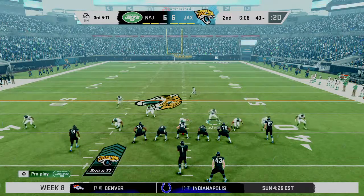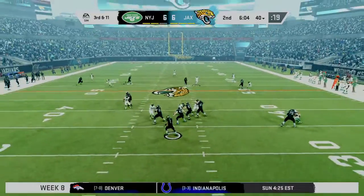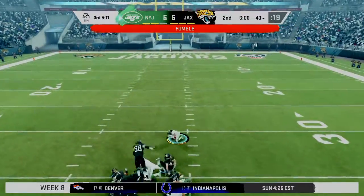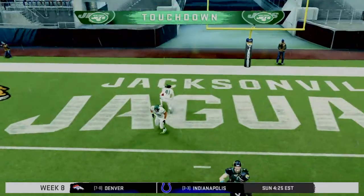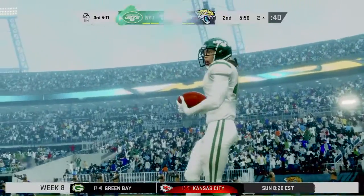Check 41. Here we go, D. On play action, it's Dobbs. On the move to his... No, bottled up. Fumble. It's out. It's loose. And it's scooped up by the Jets. 20, 10, and he takes it to the house. It's a fumble recovery for a Jet touchdown.